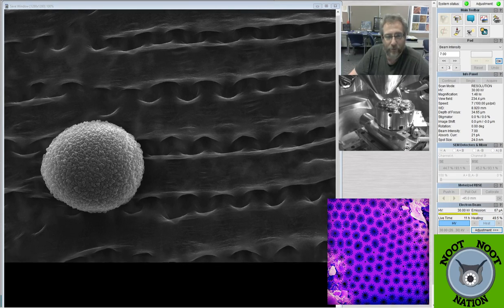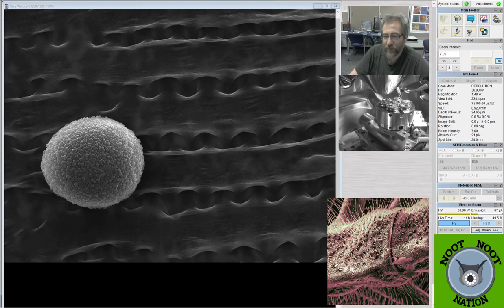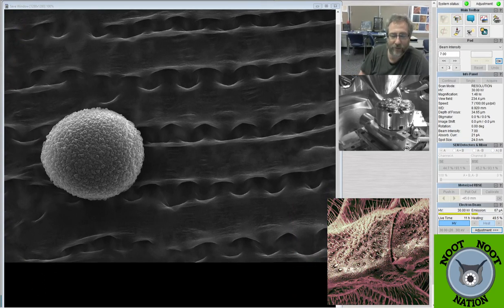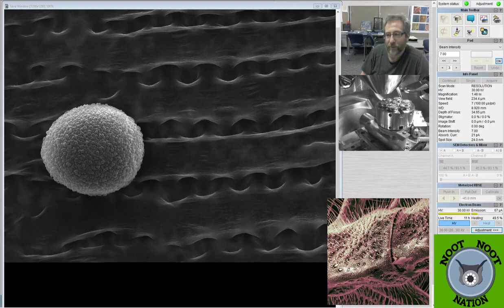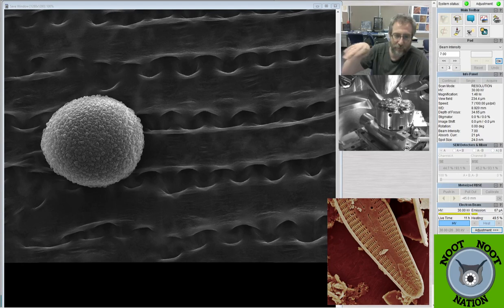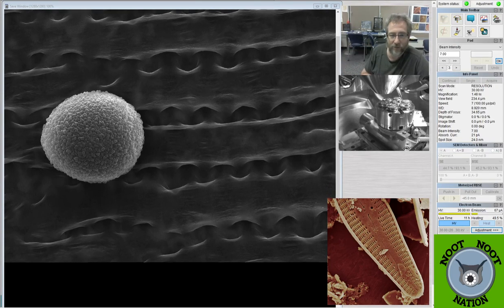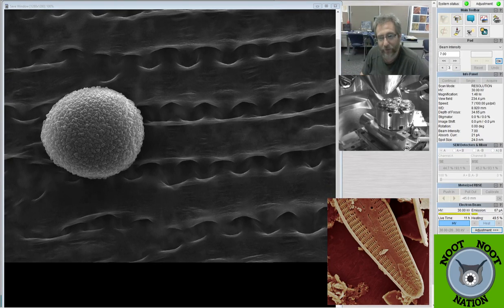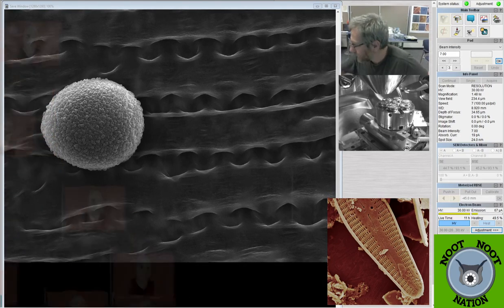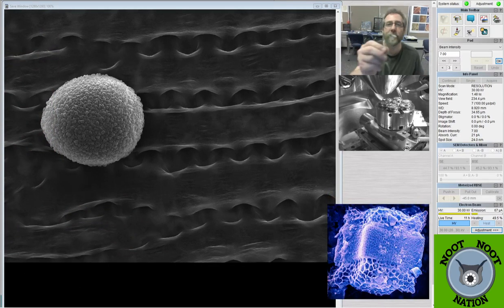We're looking at some pollen that I collected earlier today. I actually collected the whole plants. And we're looking at it on the scanning electron microscope live. So I'm collecting an image right now, so it's taking a little bit while it's building the image for us. But this is the petal of a Spring Beauty, which is a type of flower. When they're closed, they look like this.